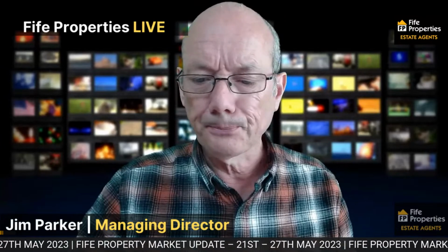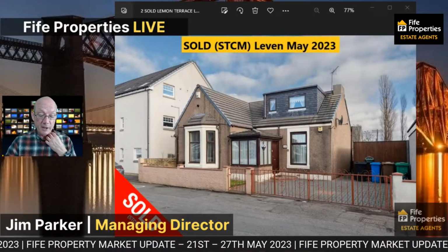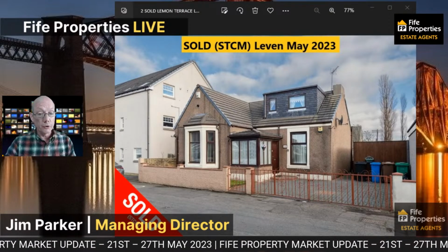Okay, let's move on and talk about what's been sold, because this is what people want to know: what you sold, where you sold it, and how much was it. Interestingly enough, here's the first one. Lemon Terrace in Leven, that's sold. Now, that actually took a couple of months to sell.